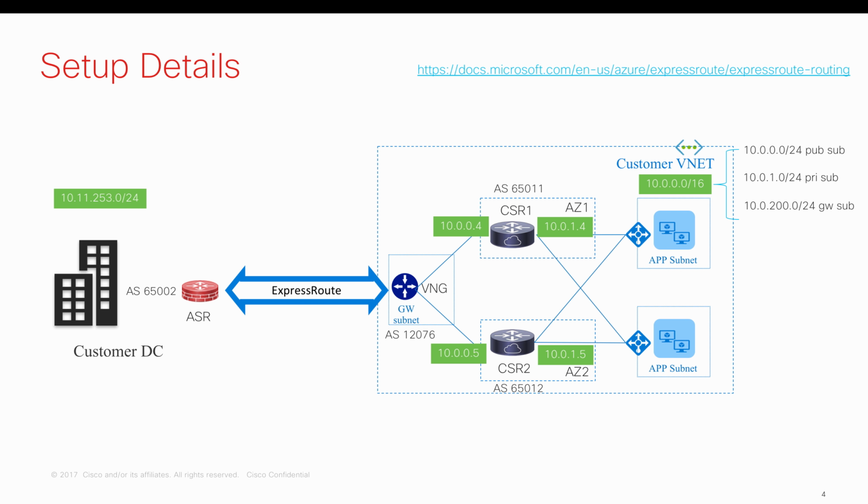There are a lot of IP address requirements on Azure. I put the link here. This is a very useful link, so you should take a look at it. It describes the IP addressing requirements for setting up ExpressRoute, like needing to create a /30 subnet for each connection. If you remember, we have a primary connection and a secondary connection.